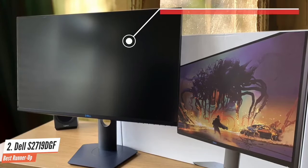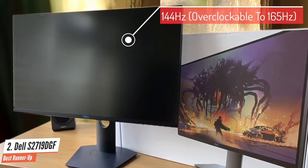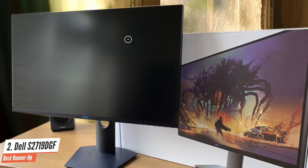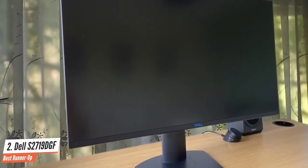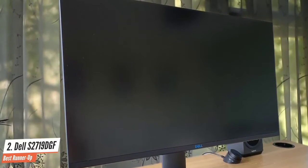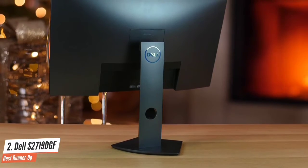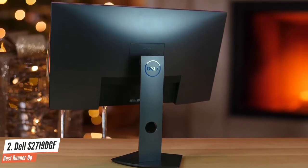They start with a 144Hz refresh rate, which you can overclock to 155. A swift refresh rate like that will let you experience sharp, tear-free graphics. However, as is usually the case, the monitor's refresh rate doesn't do that much on its own. It's very much dependent on the response time, frame rate, and other aspects involved in this equation. Now, the response time here is 1 millisecond, so about as good as it gets these days.